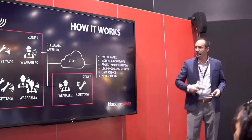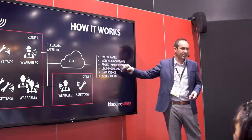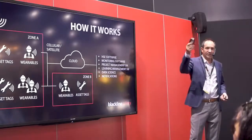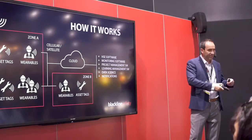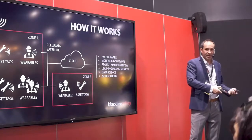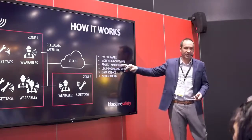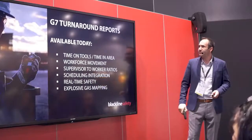And as we start to go deeper into this, we're talking with companies about integrating this directly into project management software like Primavera. So you've got Primavera that tells you a list of tasks that have to be completed, and in real time now you can say the people are where they're supposed to be and they have the tools that they need. And I mean, the power of this is going to be amazing when we get to that point. So we're continually working towards this.